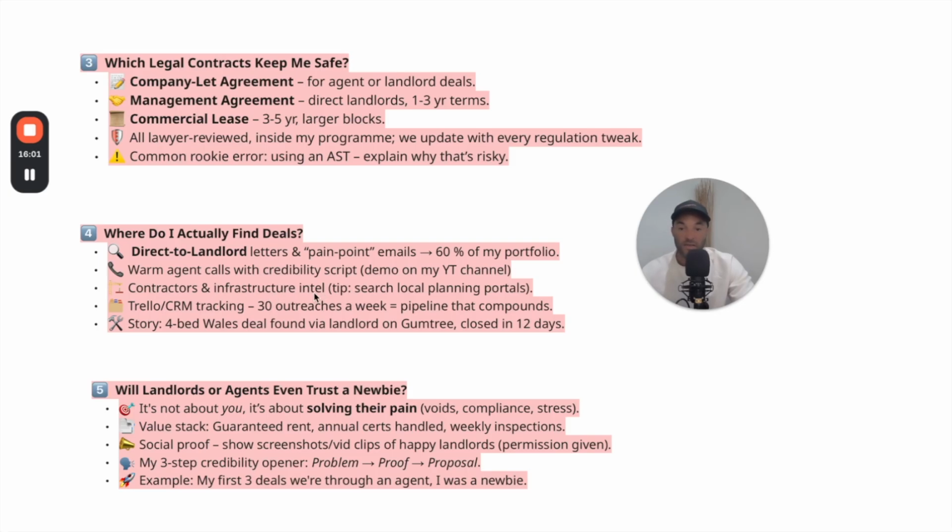A tip to find these types of people would be to search your local planning portals and find out what's being built in the area, which developments are happening. One of my students is doing this right now. He's aiming to start his rent-to-rent business in Bedford, and in Bedford they plan to build a Universal Studios. So there's going to be thousands and thousands of contractors that are going to be working on this job that are going to need accommodation.